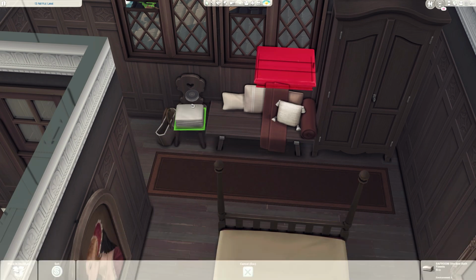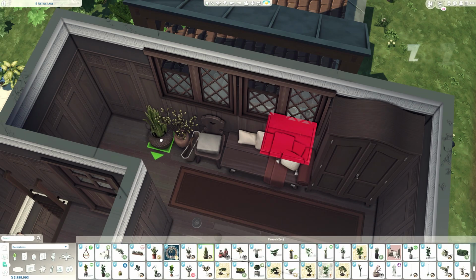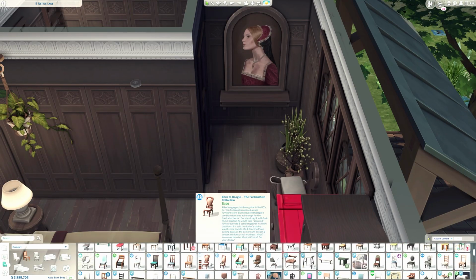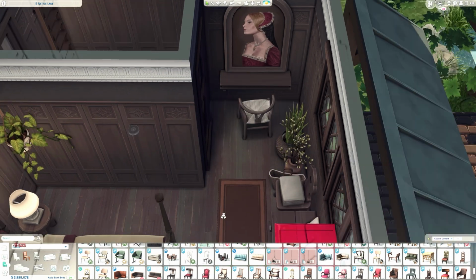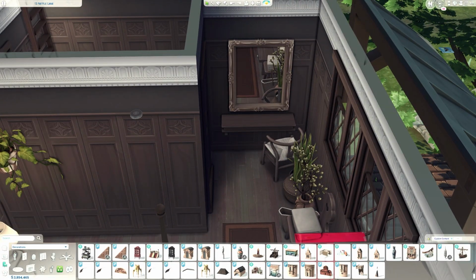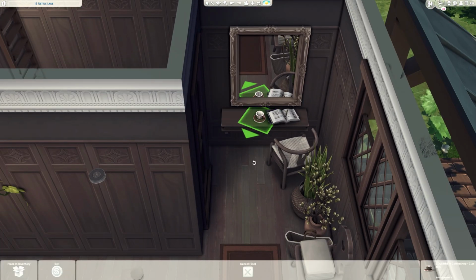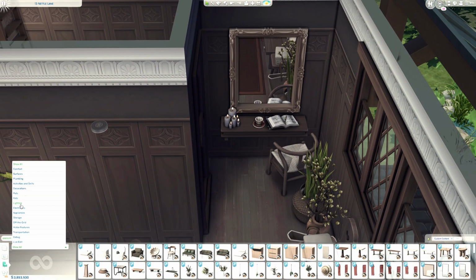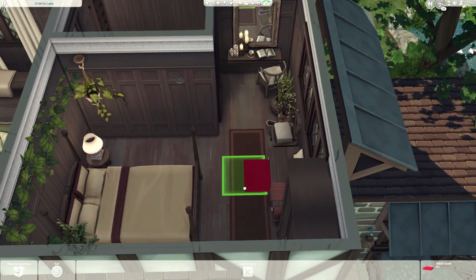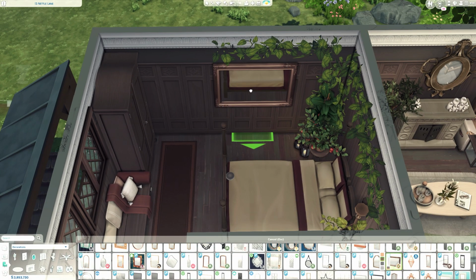Also, Sims cannot sit on this little bench, I think, because that's a table, it's not a bench, but it looks so cute. I think it's from Harry's Country collection. It's definitely from Harry, but I'm not 100% sure. Is it the Country collection? I think it is. But you'll see everything on my Tumblr basically. And I put this reading area over there by the door.